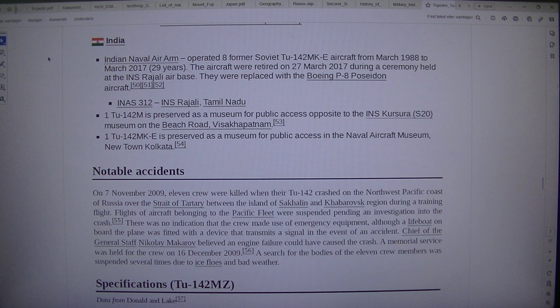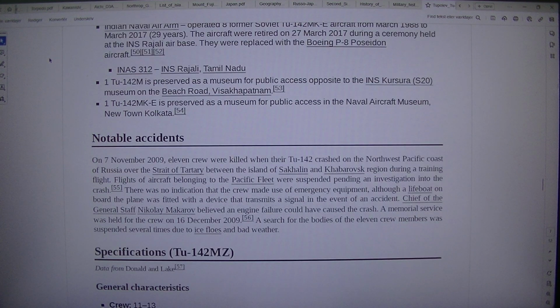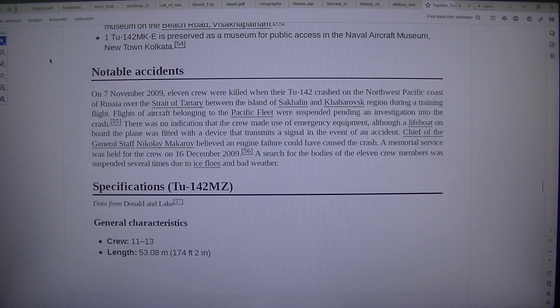54. Notable accidents. On the 7th of November, 2009, 11 crew were killed when their Tu-142 crashed on the northwest Pacific coast of Russia over the Strait of Tartary between the island of Sakhalin and Khabarovsk region during a training flight. Flights of aircraft belonging to the Pacific Fleet were suspended pending an investigation into the crash.